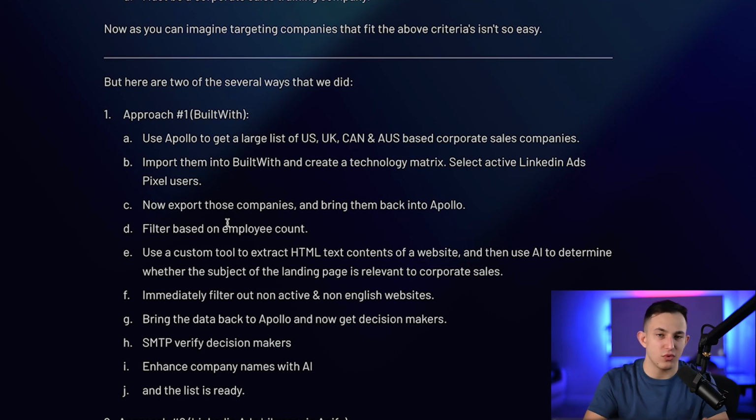And once we have that, we have a somewhat clean list. Then we take that, and we need to make sure that these are actually corporate sales companies. Now, for those of you who have used Apollo before, you know that their targeting is not the best. And a lot of the time, even though you might think you're targeting corporate sales companies, they're not actually. Now, what we do here is we use a custom tool in the agency.